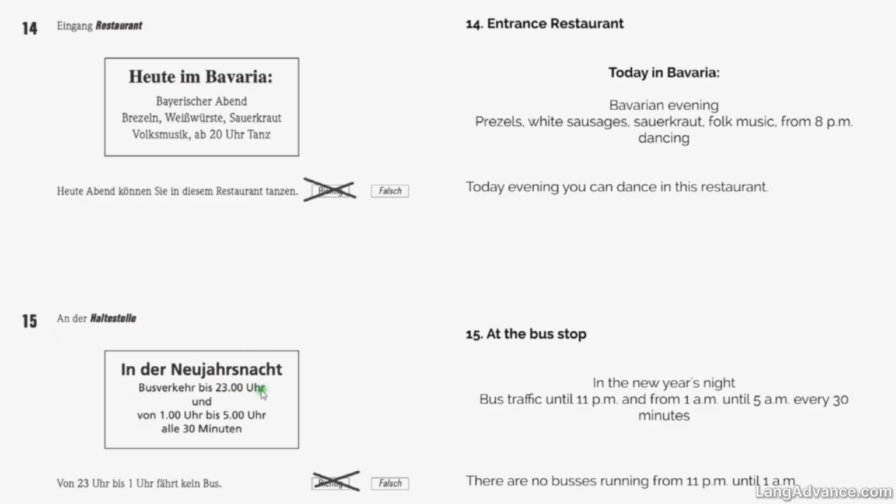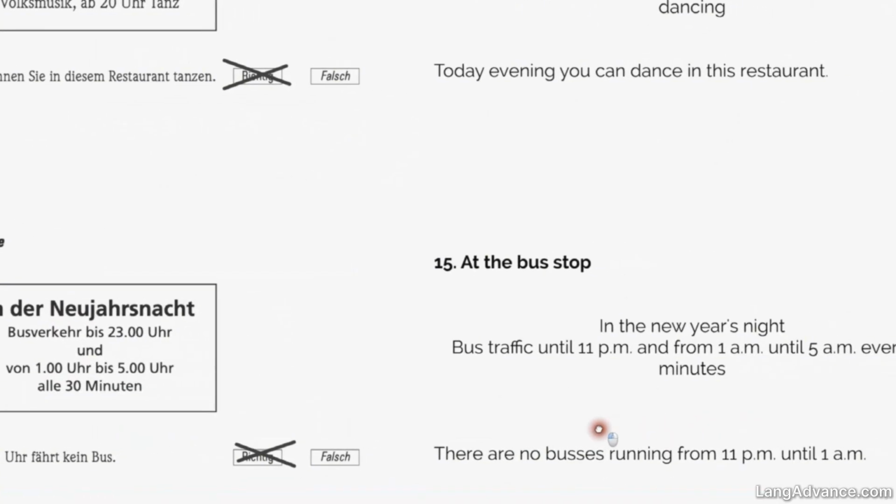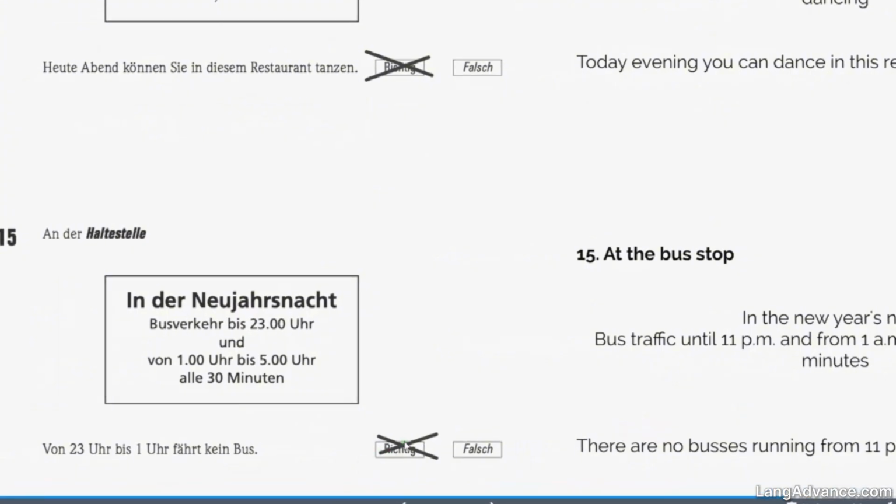Busverkehr bis 23 Uhr und von 1 bis 5 Uhr alle 30 Minuten. So bus traffic until 11 p.m. and from 1 a.m. until 5 a.m. every 30 minutes. Okay. So der Busverkehr is the bus traffic and der Verkehr is the traffic by itself. Von 23 bis 1 Uhr fährt kein Bus. There are no buses running from 11 p.m. until 1 a.m. and that is correct, richtig. Okay, there are no buses, just until 23 as you see here, and then just from 1 again until 5, every 30 minutes.